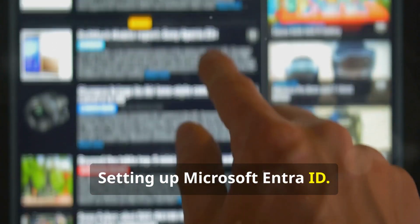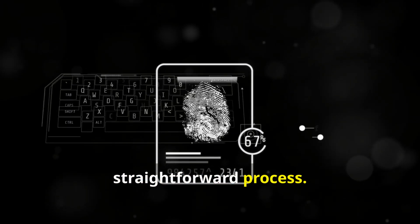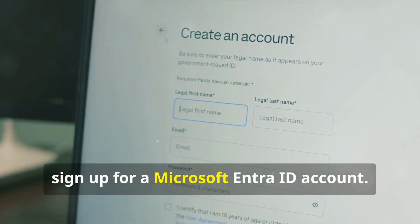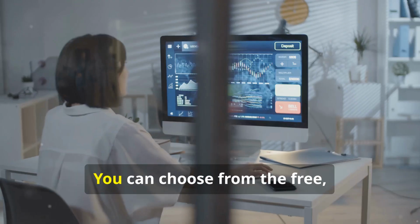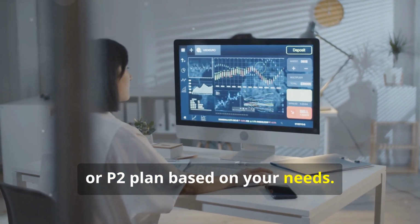Setting up Microsoft Entra ID. Setting up Microsoft Entra ID is a straightforward process. Here's a step-by-step guide. First, sign up for a Microsoft Entra ID account. You can choose from the free, P1, or P2 plan based on your needs.